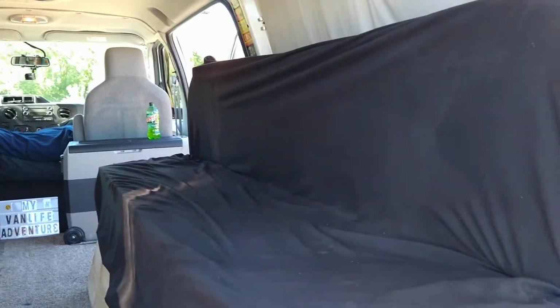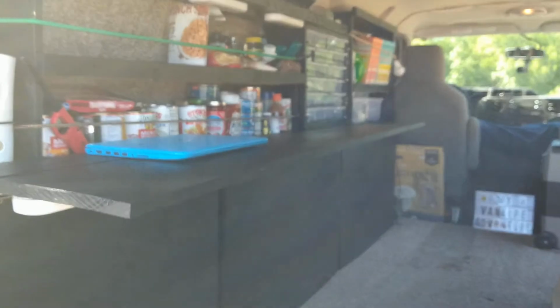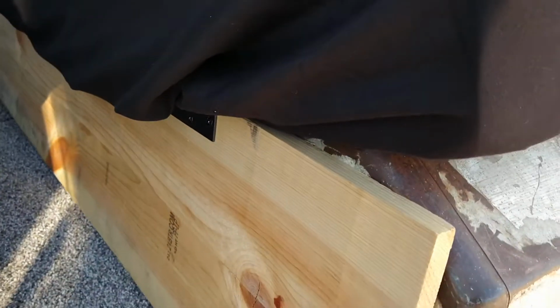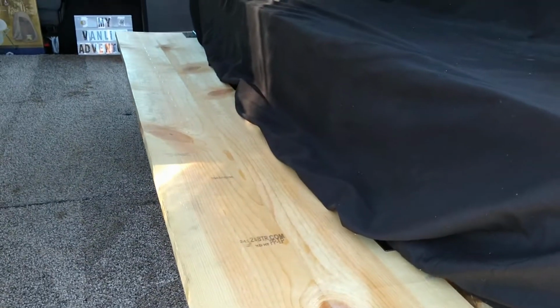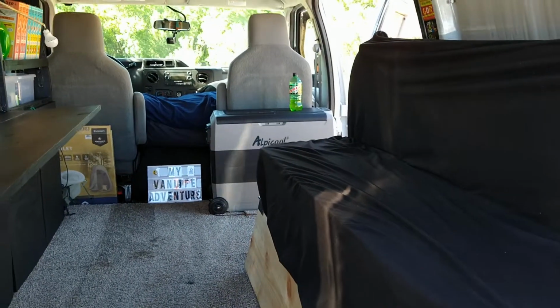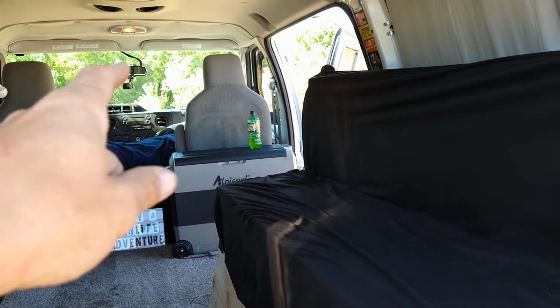This is my couch. I sit here and watch my laptop, which is that blue thing right there. And then at nighttime, this right here folds up and turns into a bed. Okay, and then that over there is my refrigerator.